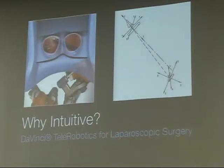I've seen this thing. I watched a training at a show, where you could actually walk up, talk with somebody, and try it out. You walk up, put your hands on it, and do stitching. And that's no exaggeration.